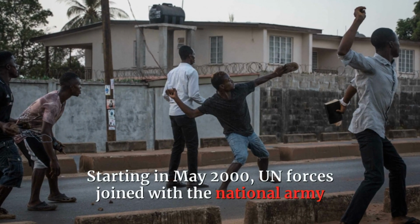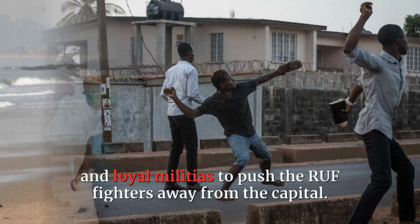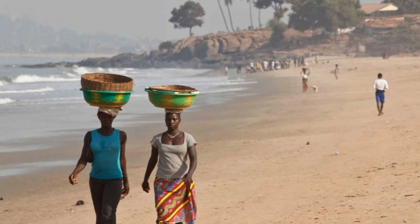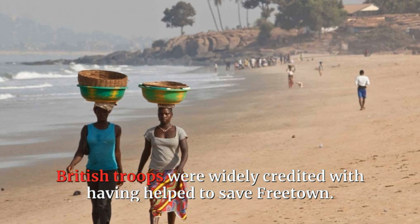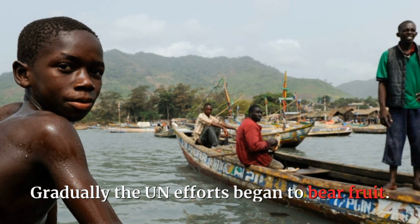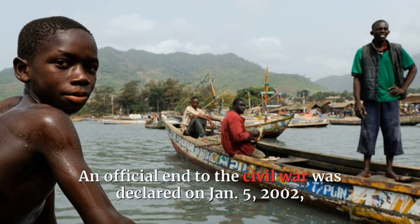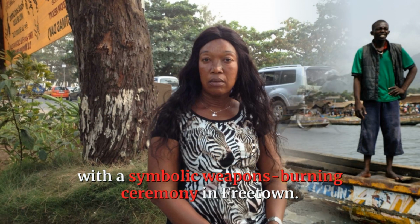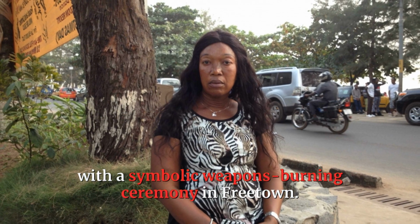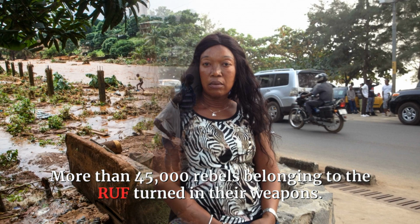Starting in May 2000, UN forces joined with the National Army and loyal militias to push the RUF fighters away from the capital. British troops were widely credited with having helped to save Freetown. Gradually, the UN efforts began to bear fruit. An official end to the civil war was declared on January 5, 2002, with a symbolic weapons burning ceremony in Freetown. More than 45,000 rebels belonging to the RUF turned in their weapons.